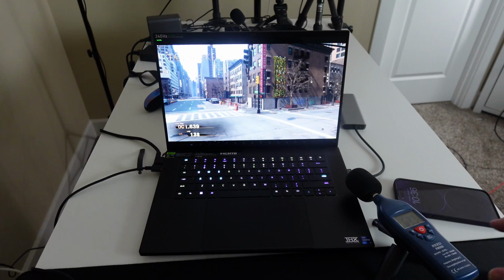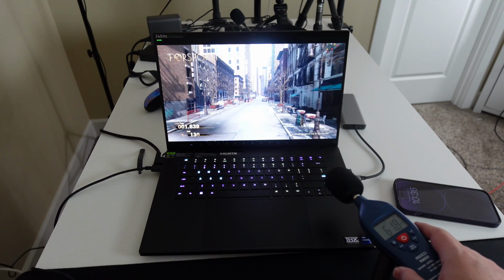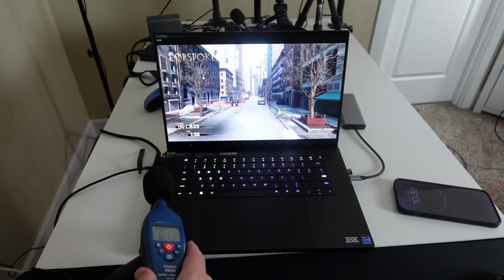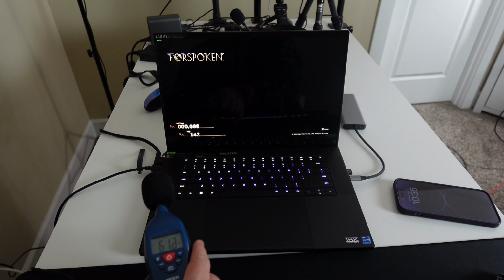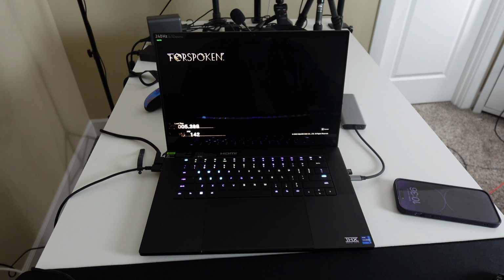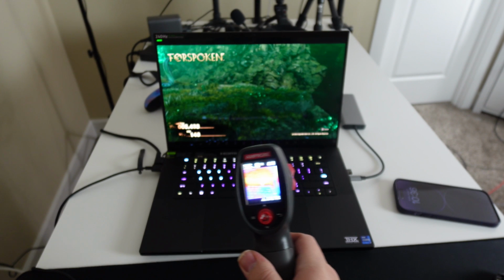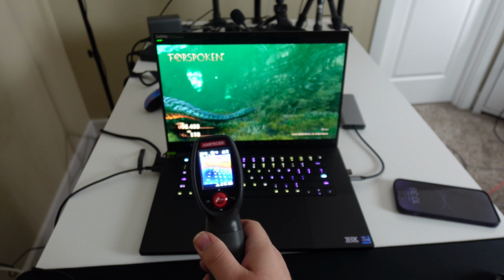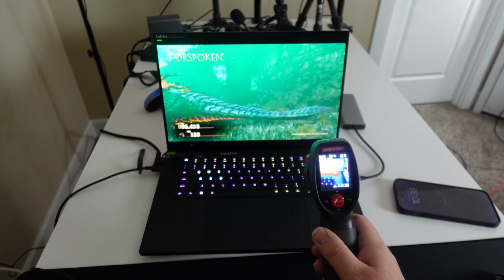So we're checking out the fan noise and the temps of the laptop while running on high settings in the game. The benchmarking is set to high. We're using an in-game benchmarking tool from Forspoken, and the fan noise is getting up to about 61 decibels. I think it's 61 to about 63 decibels. And then the temps right up at where the screen meets the actual keyboard, I think it's where the exhaust goes out, you're looking at around 38 to 42 Celsius.